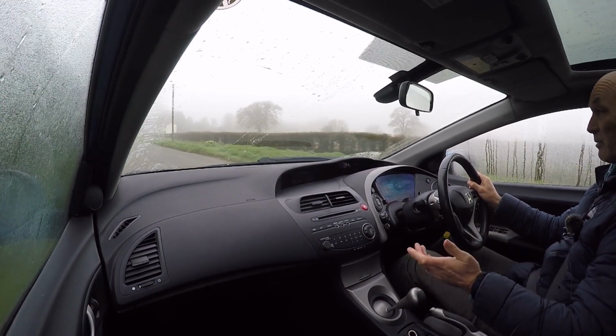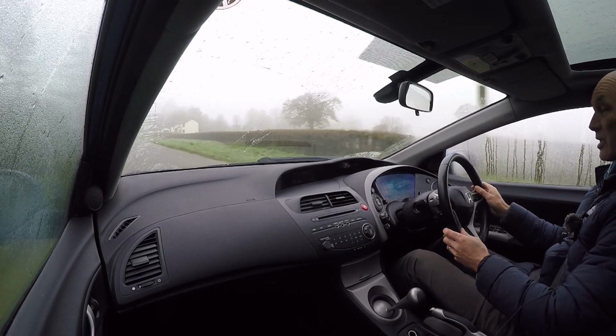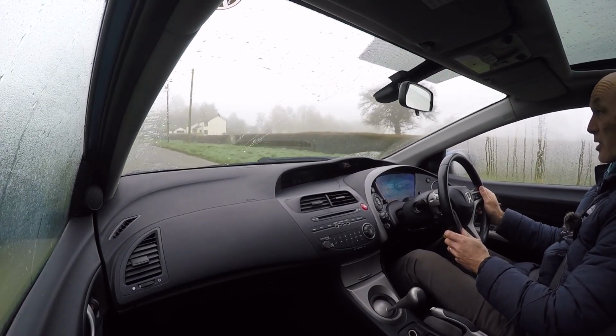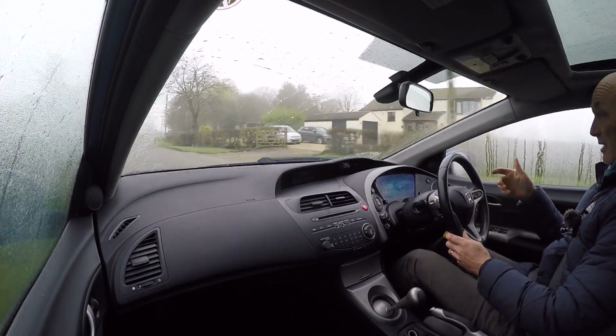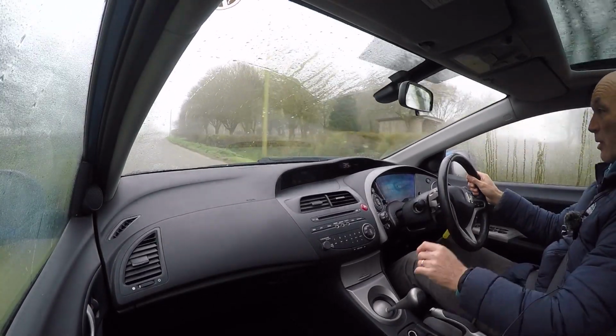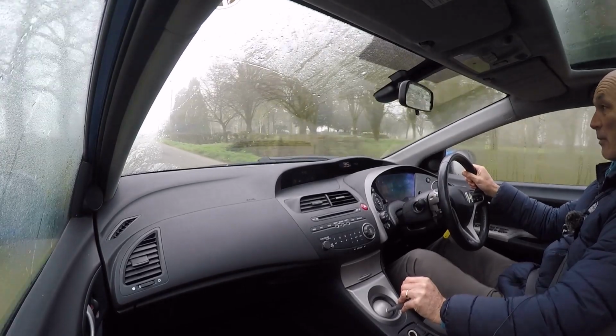This car has come in as a part exchange to us. The lady's bought a newer Honda Civic, clearly loves her Civics, but I'm going to treat this exactly the same as any of the other cars, and I'll pick up on any issues that there may well be with the car.